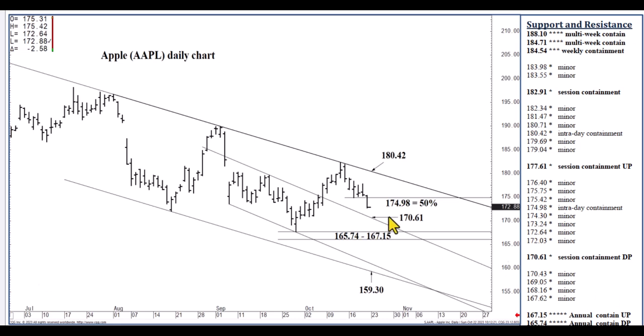So I don't know. It is certainly possible that if we break 170.61, we could test 165.74 to 167.15 on an intraday basis. I'll just say that closing below 170.61, we should test 165.74 to 167.15, that long-term support region, Tuesday, Wednesday of this week.